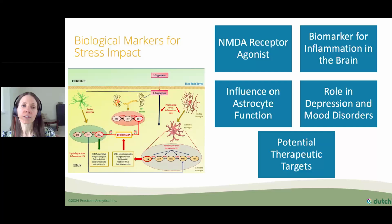There's also a role in depression and mood disorders. Some newer studies showed that quinolinate can be related to mood and mood disorders in general, probably related to glutamate neurotransmission and its inflammatory effects on the body. And some of the enzyme pathways that quinolinate uses are potential targets for therapy in lowering quinolinate levels. Next slide.